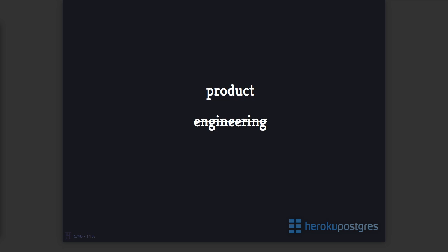And so in any sort of real-world engineering system, you make those trade-offs. And so I'm going to talk a little bit about some of the ways that we've built this. And so this is not a product talk, and it's not an engineering talk.